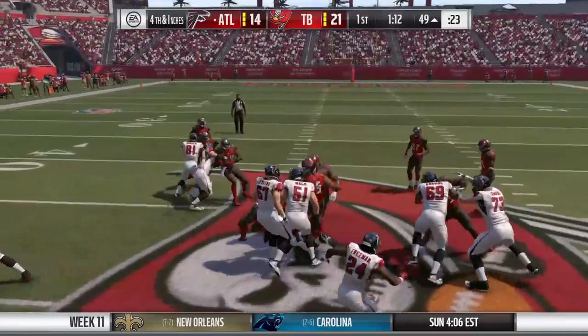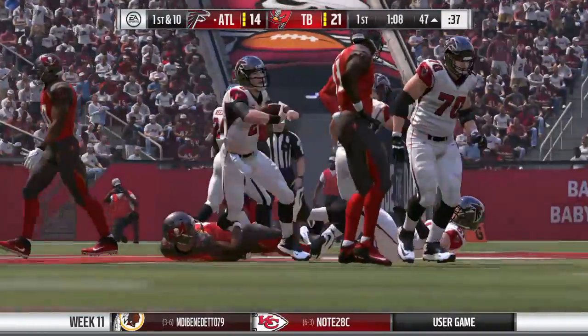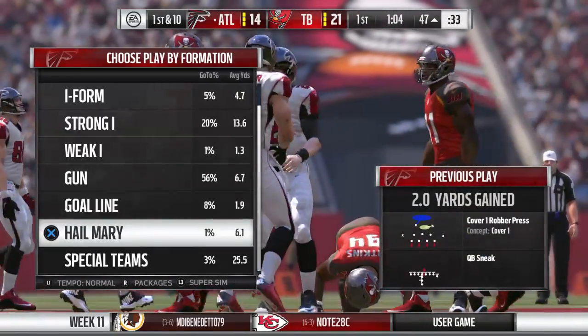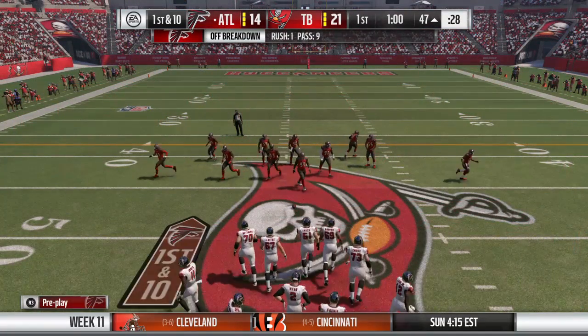Ryan keeps it on the sneak. It'll be a pickup of just 2, and they're able to convert here on 4th and inches. One of the hallmarks of their success this year, they've been fearless on 4th down, and they convert another one right here to move the chains.